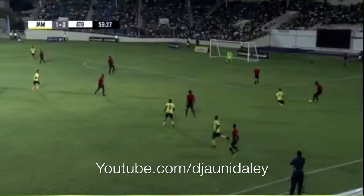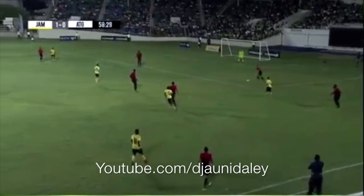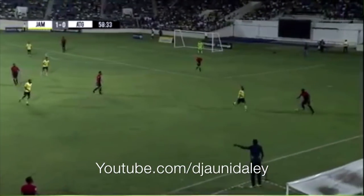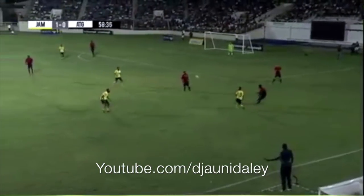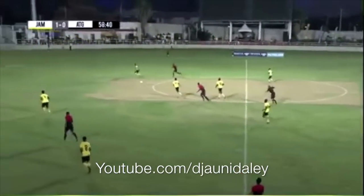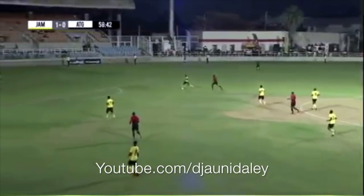Didn't quite come off. And the Antiguans are just playing around with danger in their area. This is a player I have a great deal of time for, Dowie. Very distinct with his ginger hair. Very comfortable in the football is Dowie. Nice turn, very good turn actually by Weston.